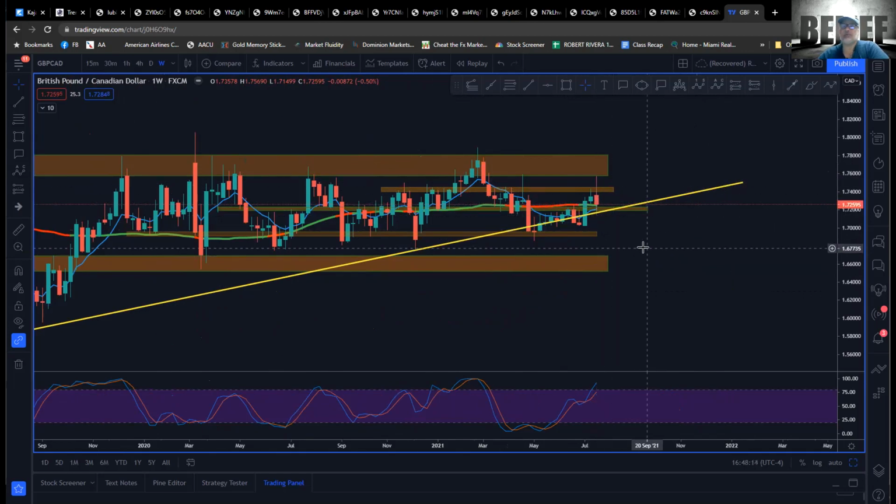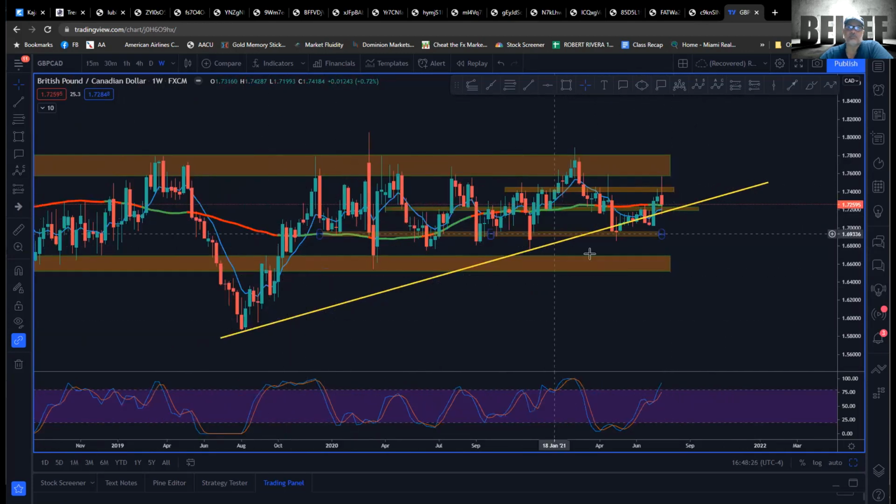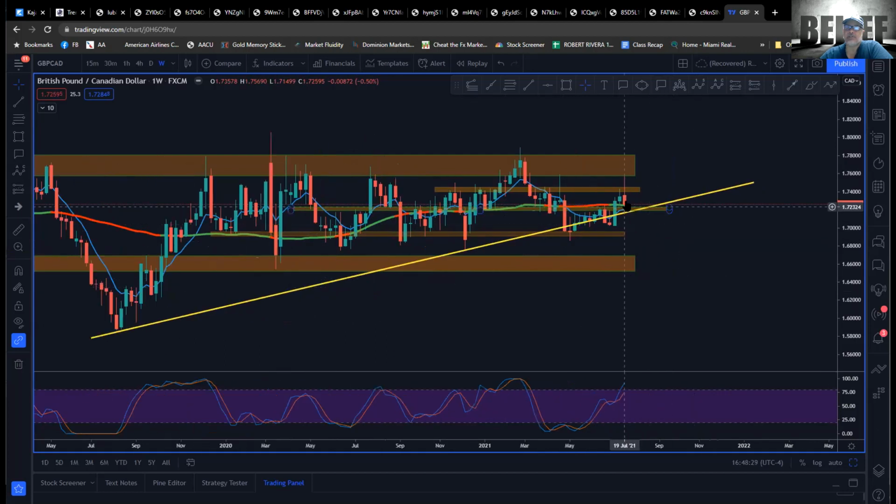That's a whole bunch of pips. This nice little fake out to the top and coming down. Okay, what can we expect this coming week? Well, it held at the 50. It held at the 50, and it's bullish. Consider it bullish. I think it's going to keep pushing up.